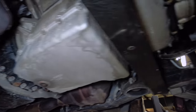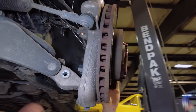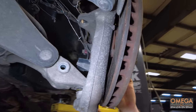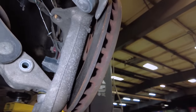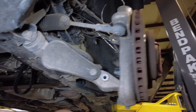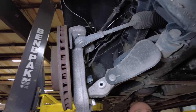We'll go ahead and take a look at the brakes. We do have a lot of stuff apart, like I mentioned. We have the upper control arms off and the struts out. The brakes still have like 60-70% remaining on them. I really can't check much else right now. We'll go to the other side. Brakes are the same. And again, it's all apart.